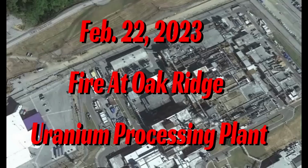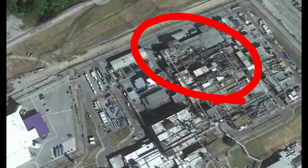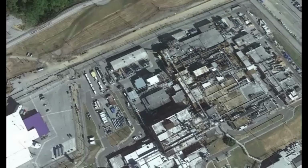Evidently, a fire broke out at the uranium processing plant there in Oak Ridge, Tennessee. This is the Y-12 nuclear facility. They produce uranium for the Navy and different vessels. The building that was on fire, I don't know if it's still on fire, they say they have it contained, is this one right here, building 9212. Over 200 employees work at the site.